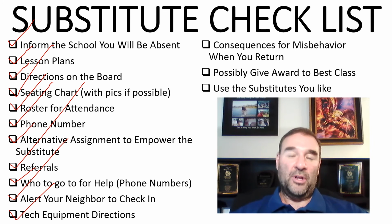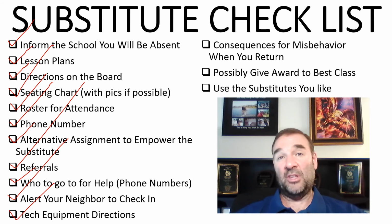When you return, there need to be consequences for misbehavior. I always tell students that if you get in trouble with the substitute, that's worse than if you get in trouble with me, specifically if it's my wife. Because if it's my wife, I'm going to be very irritated because I'm going to hear about it from her. I'm going to hear about it when I get to school, and there are going to be consequences. So make sure you follow up on consequences for students who don't behave.